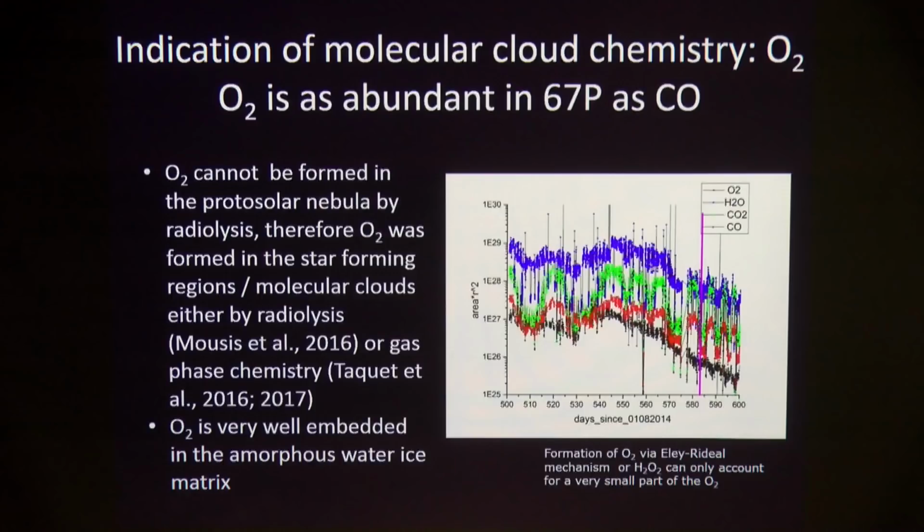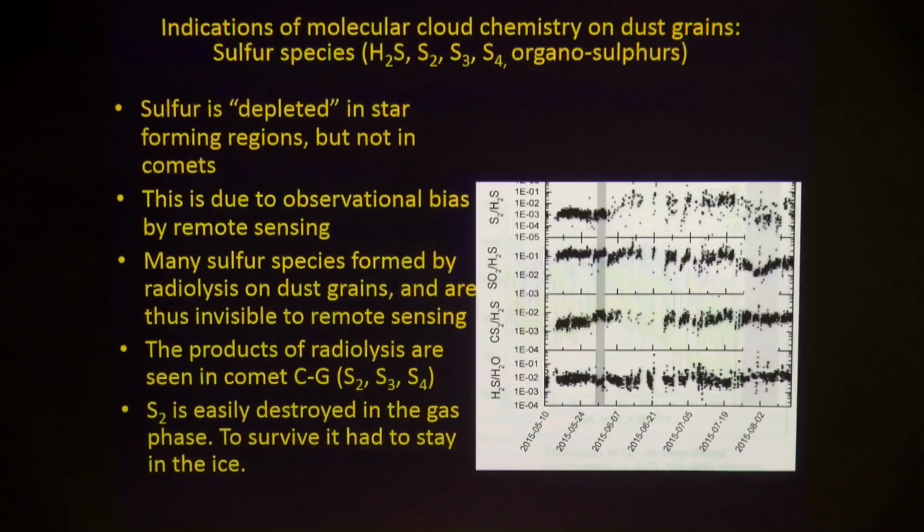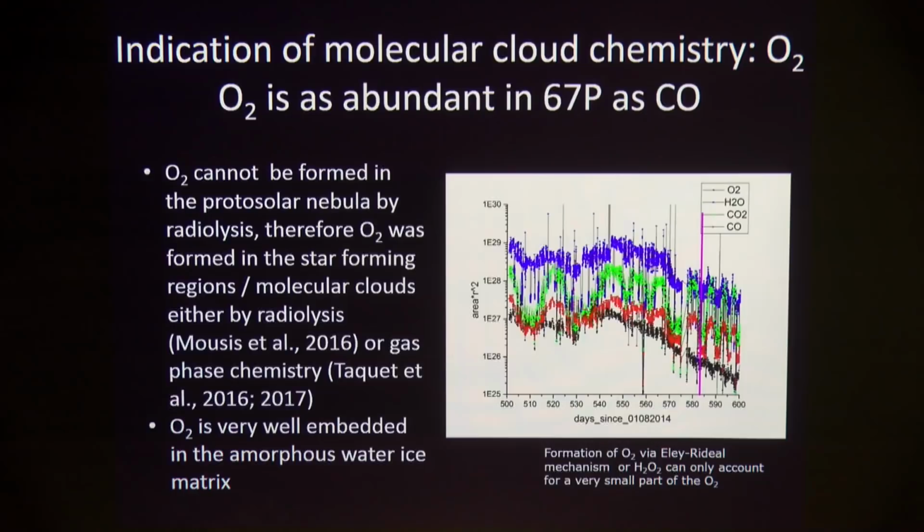One is the Eley-Rideal mechanism. So you have water ions impinging on the comet surface and then transforming into O2. This is certainly a mechanism which can work, but by far not enough O2. And the other one: when you sublimate water, you transform it into H2O2 during sublimation, and then into O2. Again, this can explain a tiny part of what we see, but not more. And the O2 also tells you probably that the ice was preserved. Otherwise, you would not have this parallel behavior of water and O2. It was in the water ice, and it stayed in the water ice.